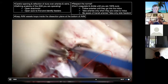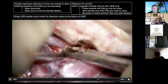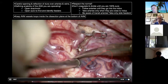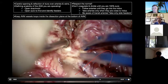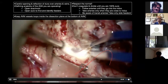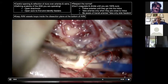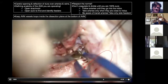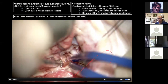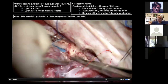Loops, AVM vessels, and inside your dissection plane, all loops should stay inside, okay? And as you see, AVM is getting more and more blue. See, that's the loops I was talking about. These loops, you have to keep them inside the dissection plane. More loops. Otherwise, if you don't keep them, they can retract, bleed, and you won't be able to catch with your bipolar. So it's conical, spherical, circumferential dissection.